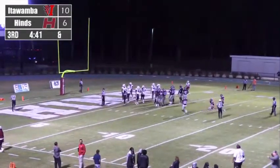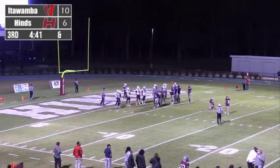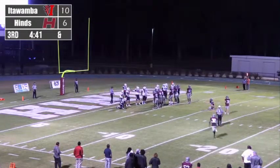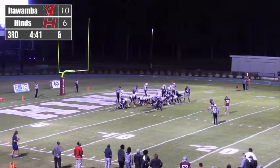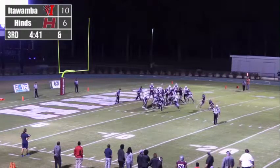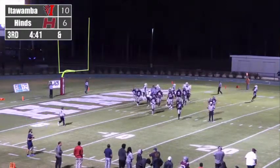Here comes the PAT unit onto the field. They're looking to make it a 10-7 game. Hollingsworth is on to attempt the PAT. Cox the holder. Andrew Tate, the long snapper. Snaps good, holds down. Hollingsworth makes it 10-7.